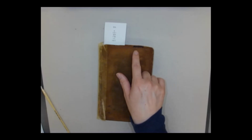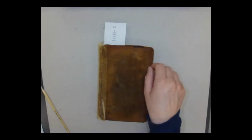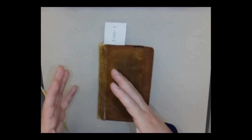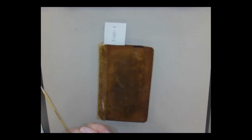So whenever we go to treat red rot, the first thing we do is take an inconspicuous area and try it first. But it does basically leave a layer of glue on top of that leather so that you're not getting that red rot anymore.